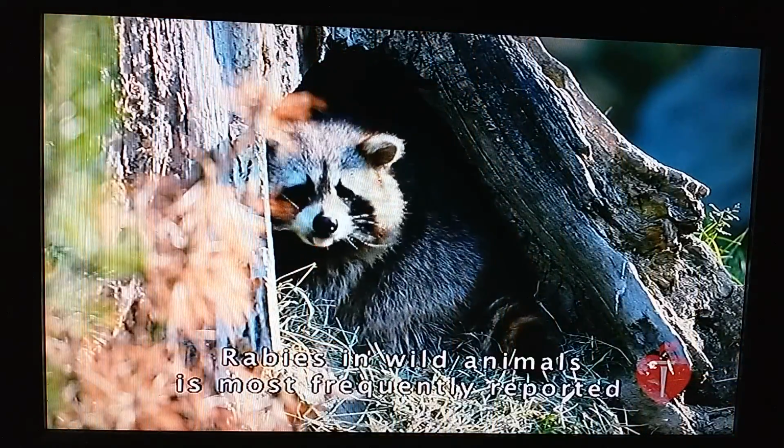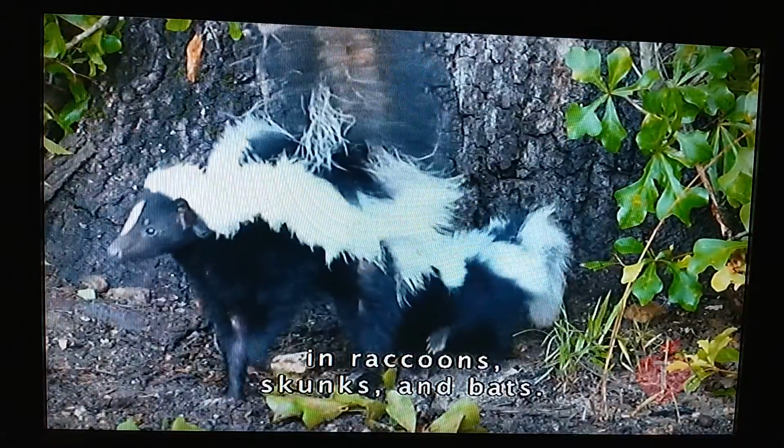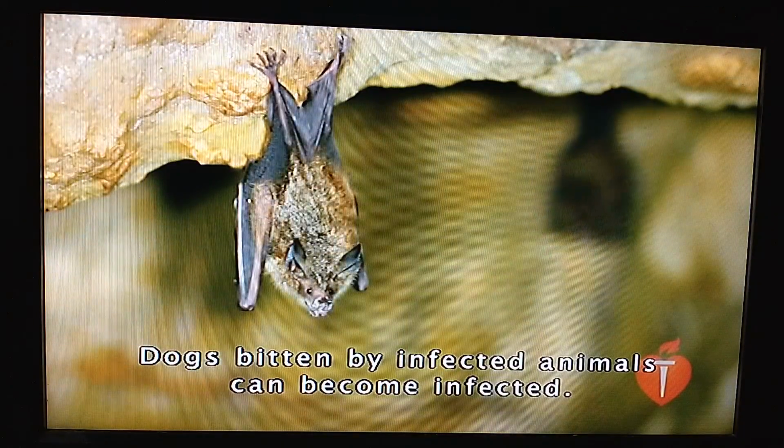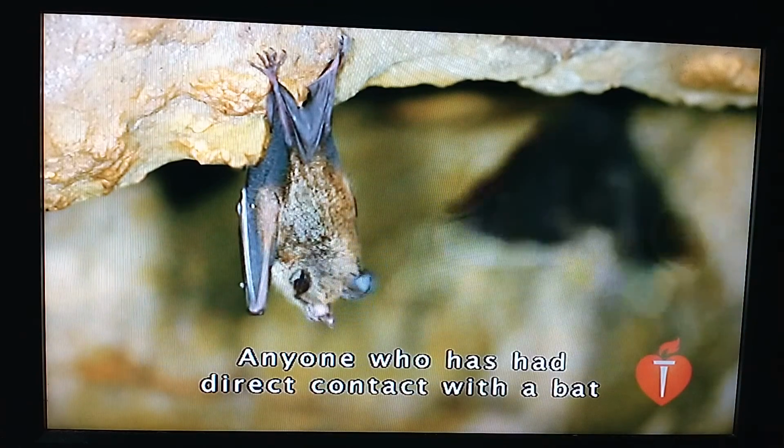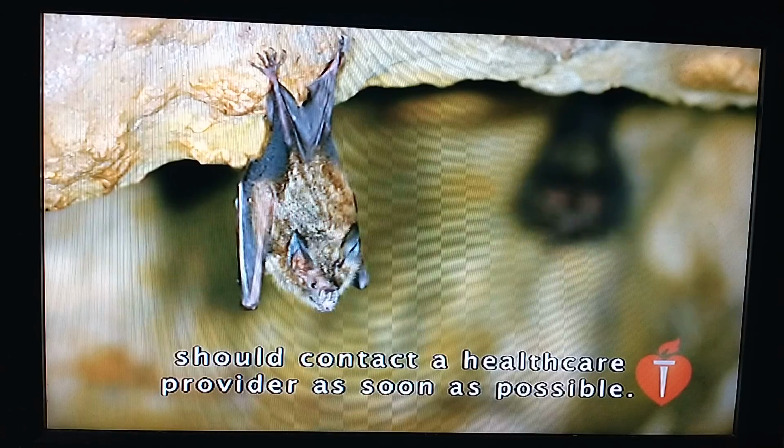Rabies in wild animals is most frequently reported in raccoons, skunks, and bats. Dogs bitten by infected animals can become infected. Anyone who has had direct contact with a bat or has been alone in a room with a bat should contact a healthcare provider as soon as possible.